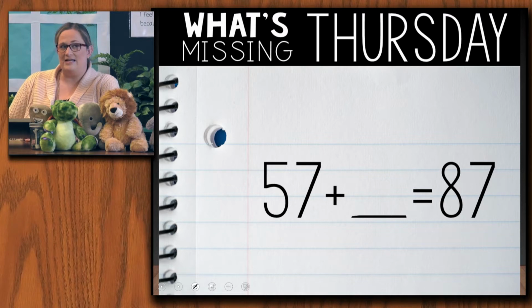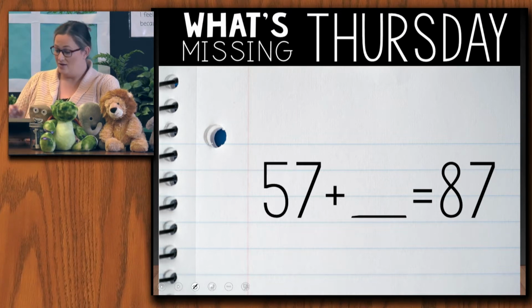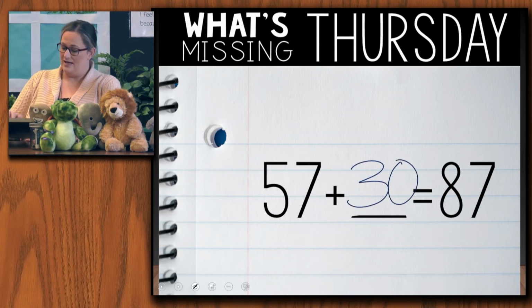What if I need to get to 87? How many more do I need? In my head right now, I'm seeing the number line and I'm like 57, 67, 77, 87. How many is that? 30. Excellent.